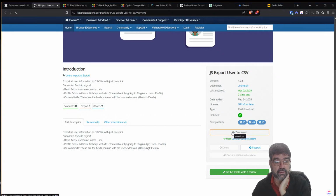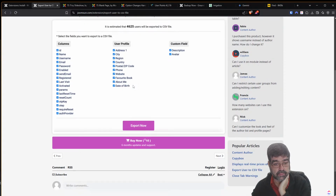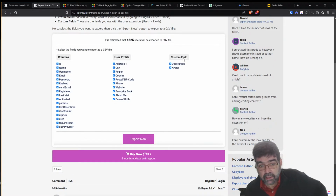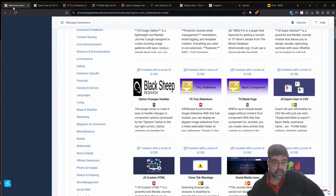Interesting. And go to download. And here, if you want to, okay. And you can export them. $10. $10 to just export all that information. Now you can access that with an API, but if you want to just export it to have it locally or as a backup, I wonder if there's an option to import it too. Maybe we'll get to that.